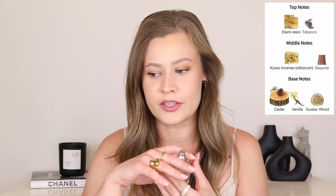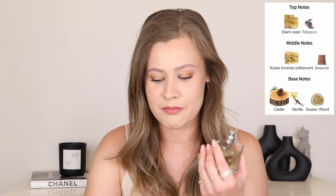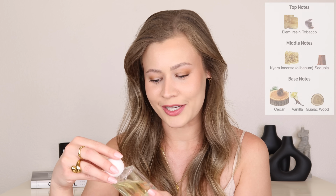I find this to be a very grounding scent. It has a tranquil, meditative quality to it. And it's inspired by California redwood trees, which I think is really beautiful. And I get all day wear out of this with a moderate projection. And then K Musc K.